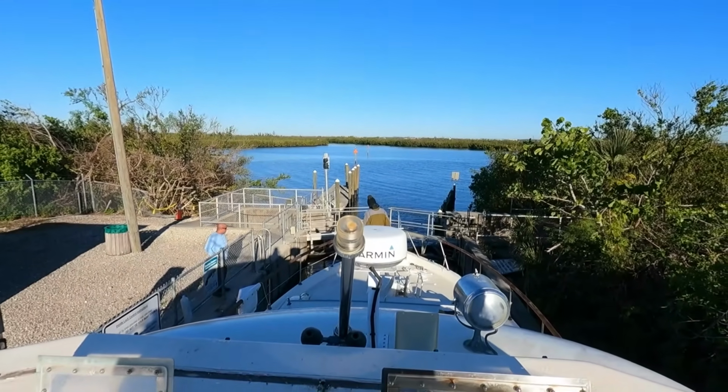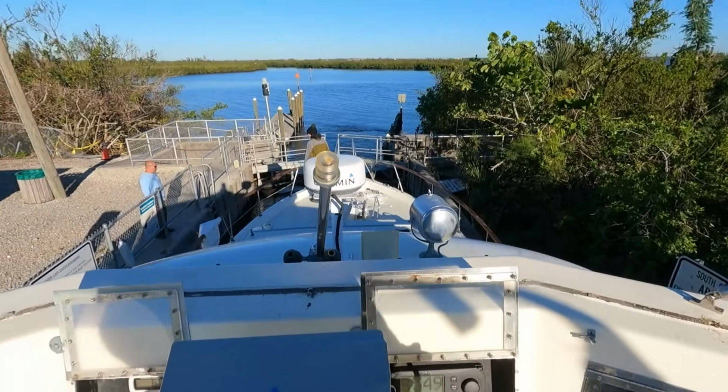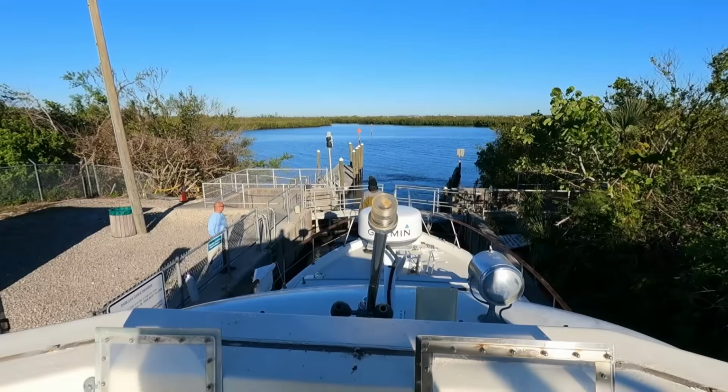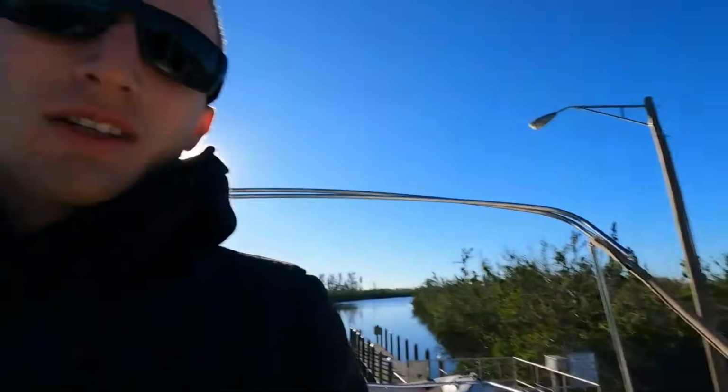Fingers crossed. Whew. We're in the lock right now. Keeping it steady with the throttle or the gear. All right, wish me luck, people. This is nuts.